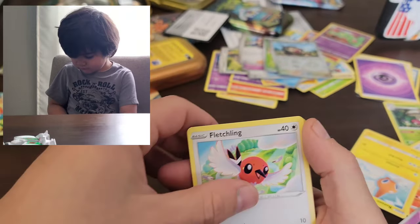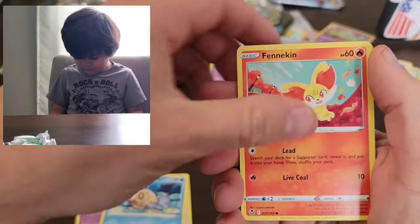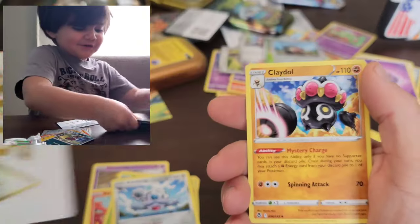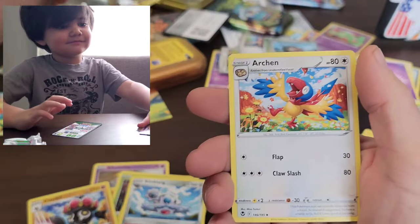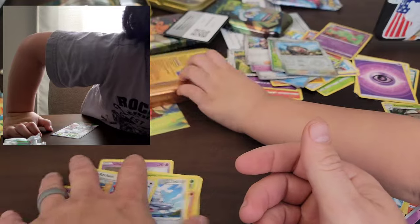Which one did I just open up? Did I open up the Silver Tempest? I don't know. Yeah. Hey, you want to open up this? I caught a Pokemon! Look! I know you did. Is that my rare? Okay, no. Alright, we're getting there. And I got nothing again. Jeez, I must have missed the rare.